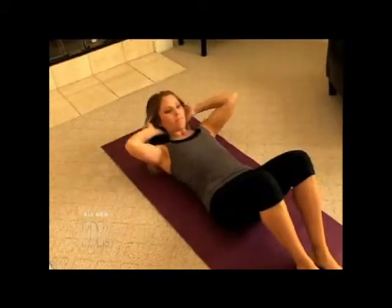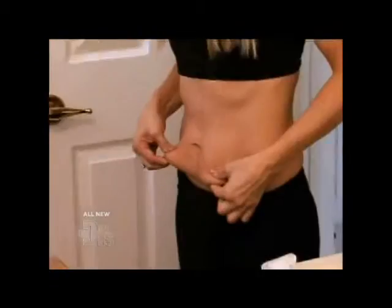Hi doctors, I have 3 beautiful kids, but they left me with this loose, saggy skin on my stomach. Should I get a personal trainer and hit the gym even harder? Or should I talk to a plastic surgeon about a tummy tuck? Or is there another doctor that can help me take care of this less invasively?